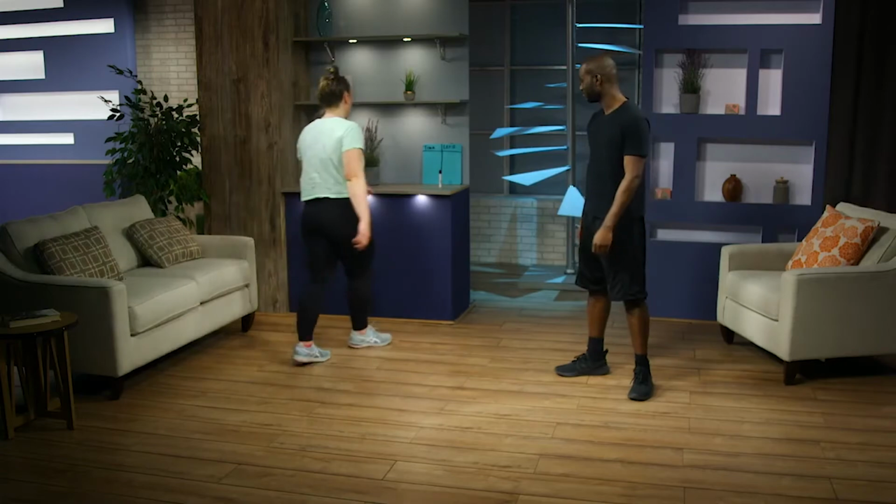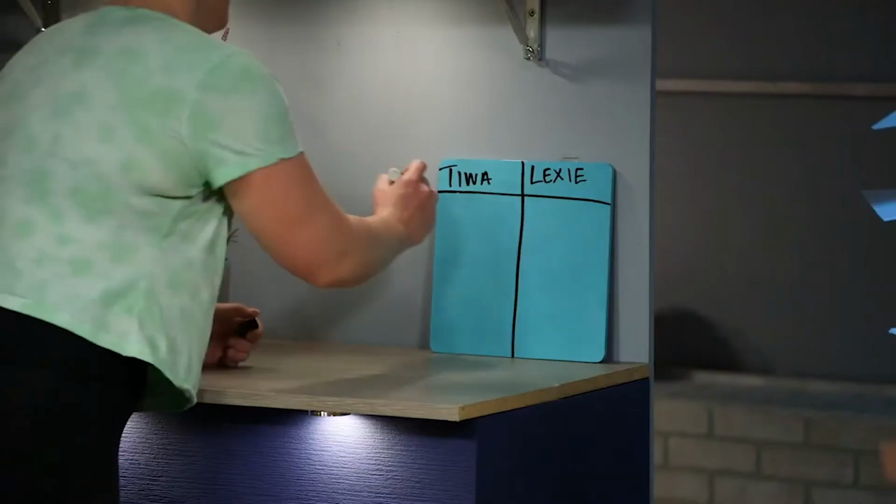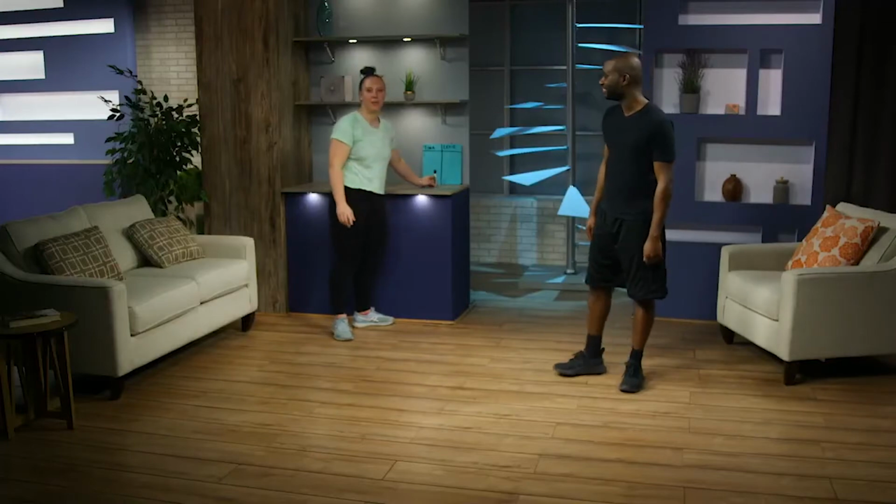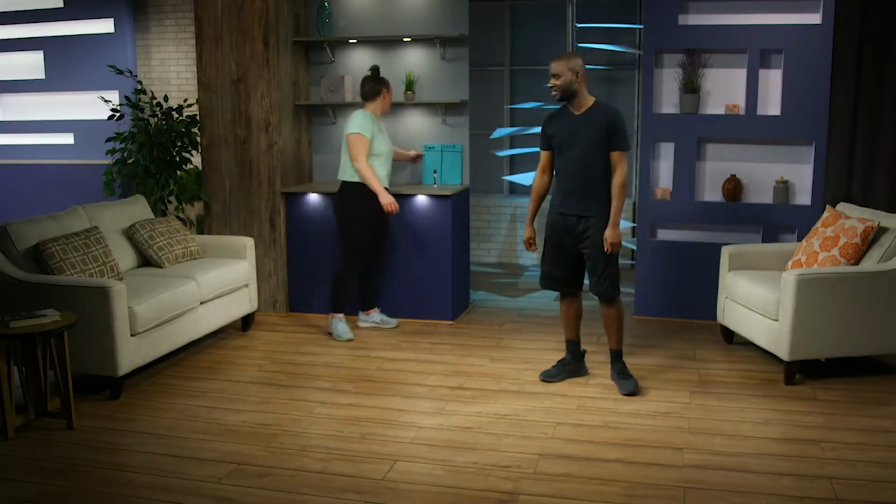Perfect. So after each round of 10 squats, 10 sit-ups, and 10 jumping jacks, that equals one round. So we'll come to our board and we'll write a 1 under our names. And you guys can do this at home and follow along as well to keep track of how many rounds we get to. So we'll go ahead and get started. Ready, set, go. 10 squats.